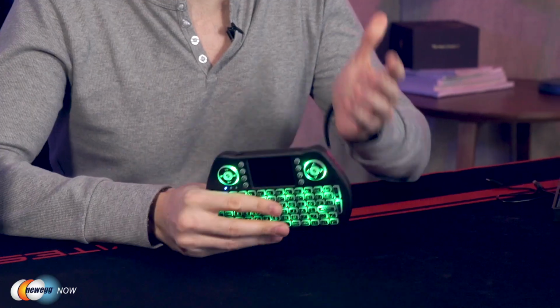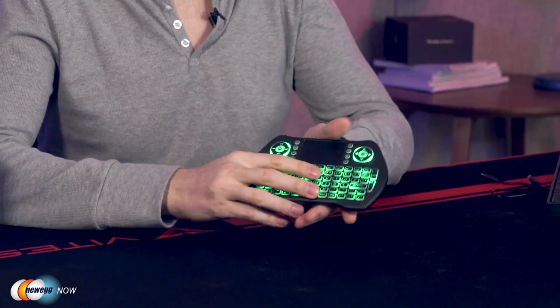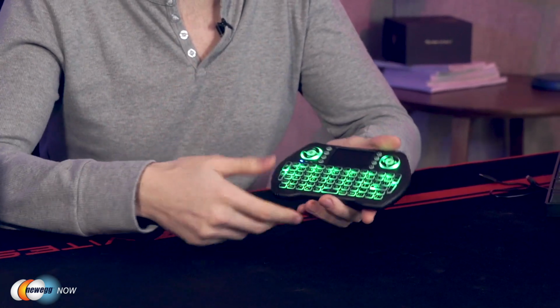So, we know it's very compatible, but why would you want to have one? Well, it's great for sitting back on the sofa, being able to chat, send emails, web browse, find and play movies and music on your tablet, console, smart TV, or computer. You can really use it from across the room. If you're in a big living room, for example, the range is about 10 meters. That's about 33 feet. And that is due to its RF 2.4G wireless connection hardware.